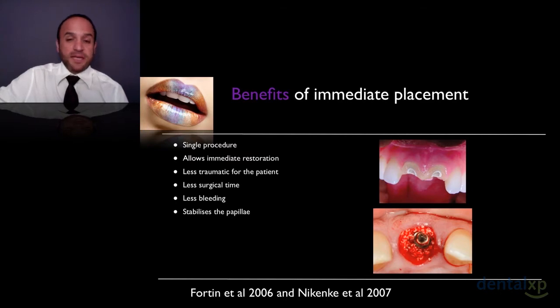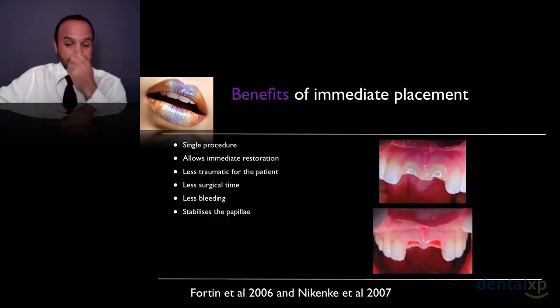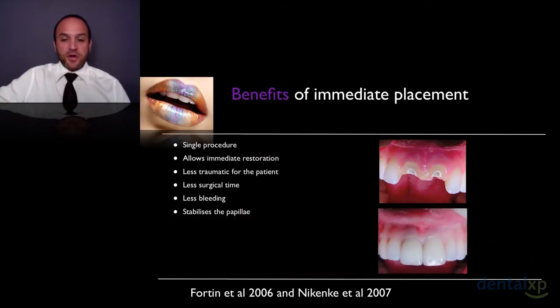As long as there's a contact point, it's going to be happy and it will remain intact. And here you can see the same case, I think this is about 4 months later. You can see the perfect architecture being maintained, and the papilla, most importantly, that's been maintained in this case. And here you can see the phenomenal result that we achieved that really is an absolute award winner.